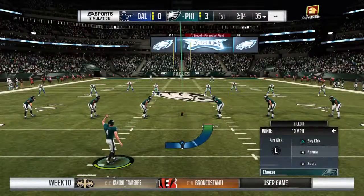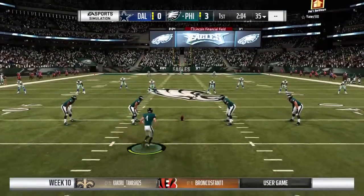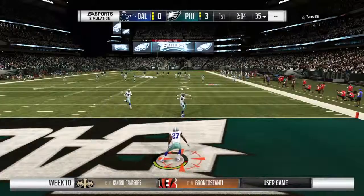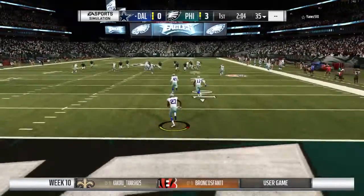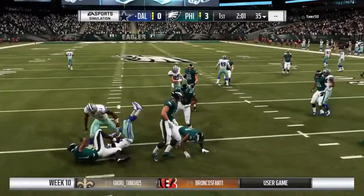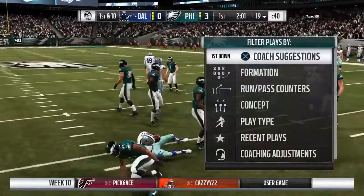Everybody wants a touchdown. But in this case, good opening drive, put points on the board, and a lot of coaches do believe the first team to score in the game, statistically, often ends up the winner. And he'll take it back to about the 19-yard line.